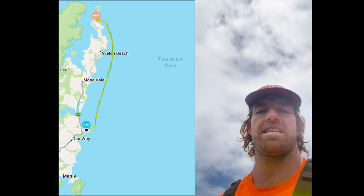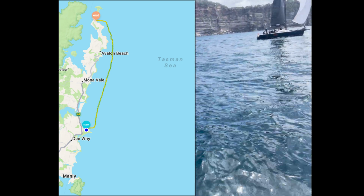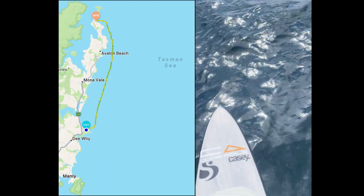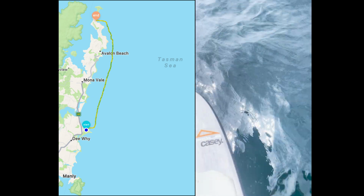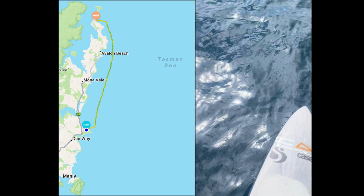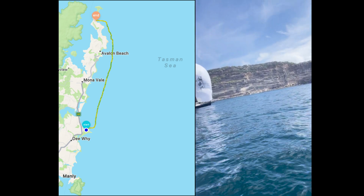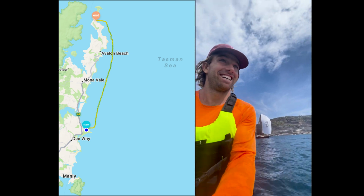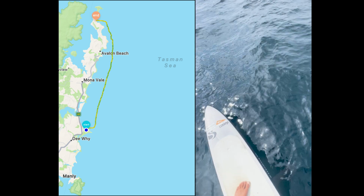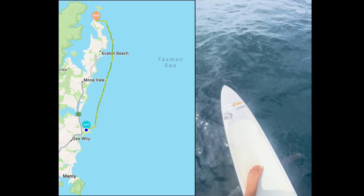See if I can get a closer look. Okay, right, a nice little bump. Going past this sailing yacht. Not every day you get past the yachts. Today's one of those days. The 1250R is actually a pretty fast way to travel on the ocean. 1250 for the win. Oh, lining one up here. Here we go.